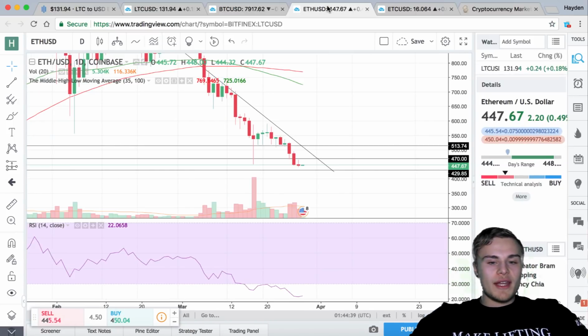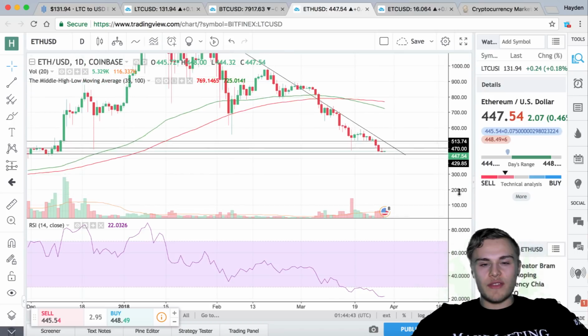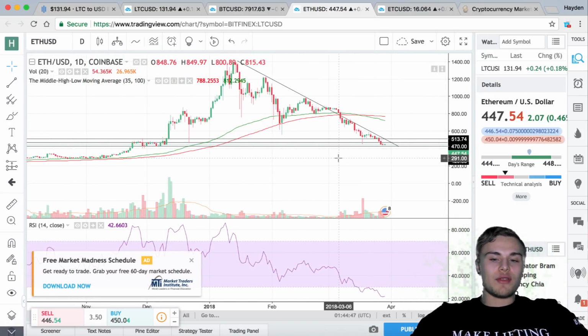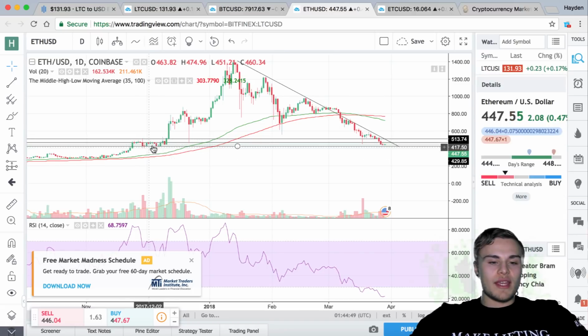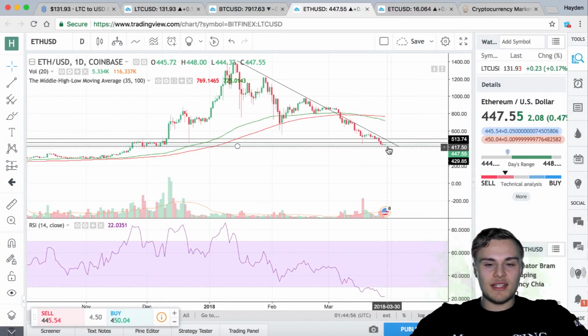Looking at Ethereum right now, a very interesting chart, I may say so myself. Zooming out on the daily, you'll notice that we are retesting that line that I pointed out. You'll notice that this right here is where a lot of resistance and support is that Ethereum built up, and that is where we're at right now, retesting that.